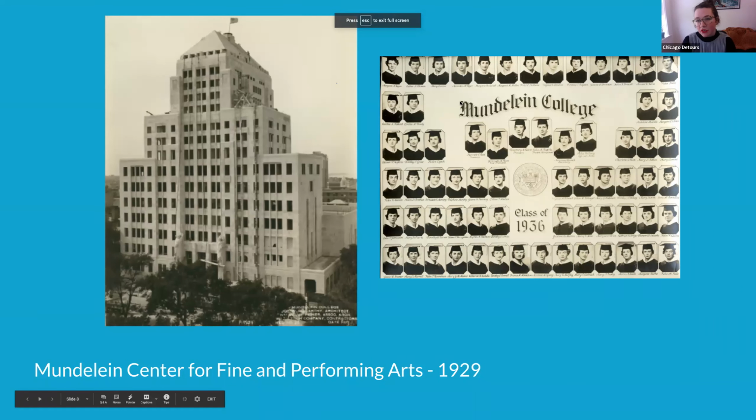I love the image of the class photo there on the right from 1936. And on the left, that's a construction photograph from when it was being built in 1929. So Mundelein College was founded by the Sisters of Charity of the Blessed Virgin Mary, or BVMs for short, in answer basically to a call of Cardinal George Mundelein. He said that there should be a Catholic college for women in Chicago, and the BVMs answered that call by building this skyscraper.